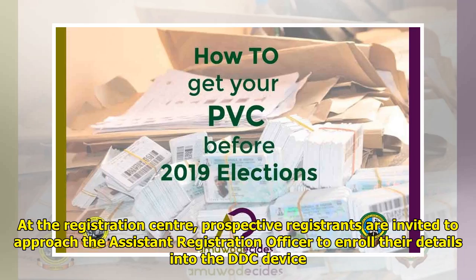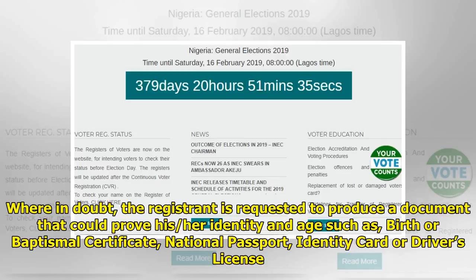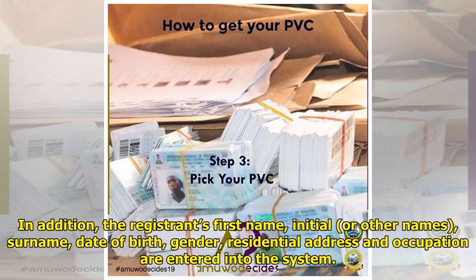At the registration center, prospective registrants are invited to approach the assistant registration officer to enroll their details into the DDC device. The officer ascertains the eligibility of the registrant. Where in doubt, the registrant is requested to produce a document that could prove his/her identity and age, such as a birth certificate, a baptismal certificate, national passport, identity card, or a driver's license. In addition, the registrant's first name, initial, or other names, surname, date of birth, gender, residential address and occupation are entered into the system.